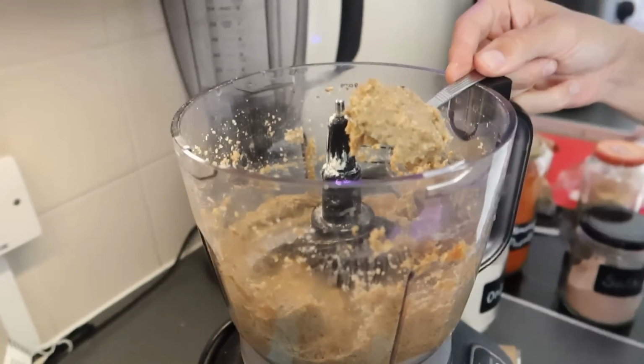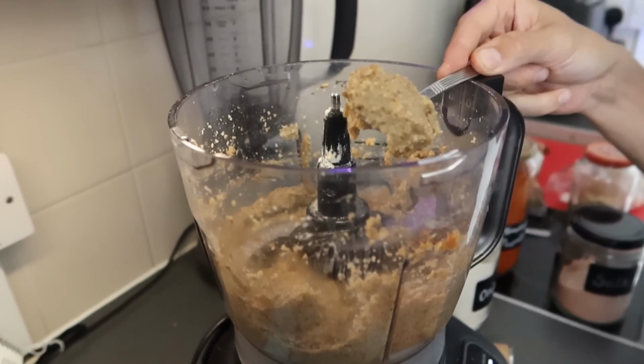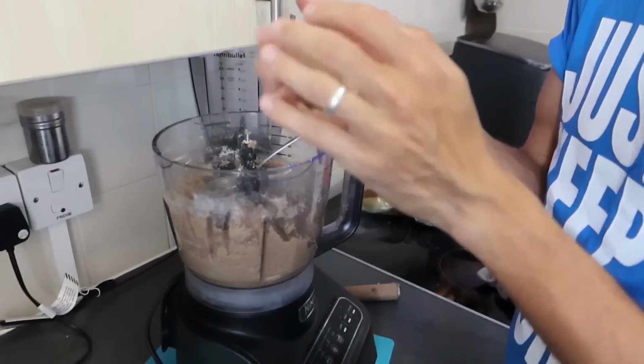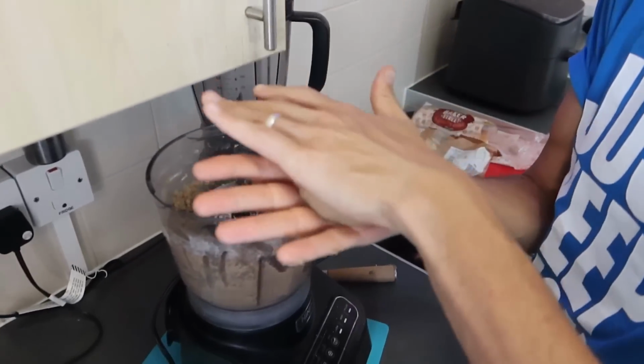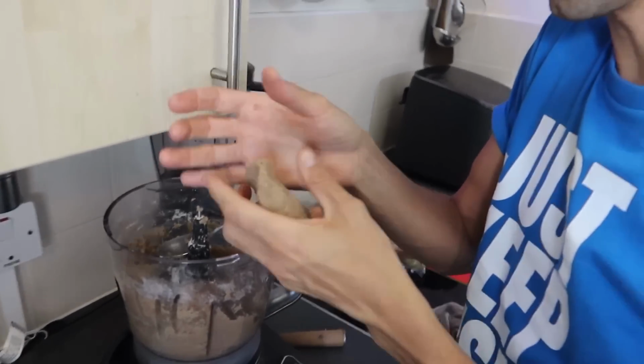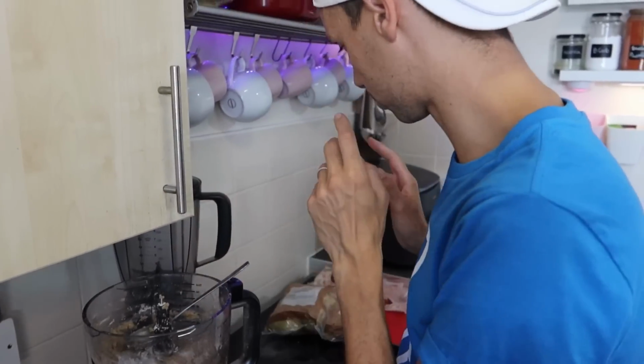Still very, very moist. I might have to do another bun. Right, guys, I think we've got a good consistency. If you can basically get it into a ball, squidge it down to a burger and it holds, then that's the sort of consistency you want. But I'm not going to do that yet. I've got to prep.